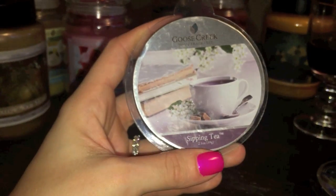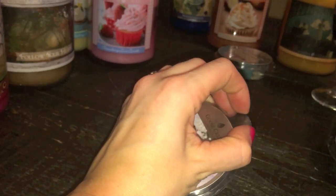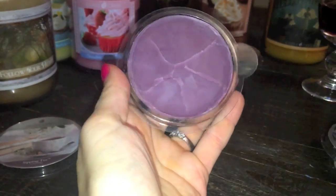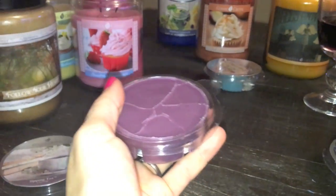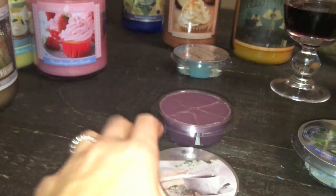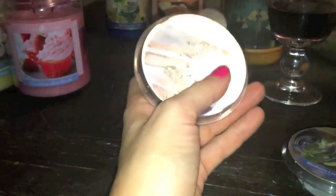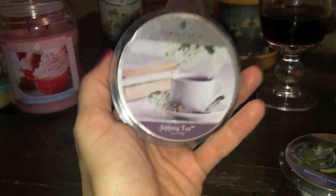I got the Goose Creek sipping tea and this is still perfectly full. I have not melted this yet, and it really smells like straight up white tea. Like just tea steeping. It's got a really nice florally tea smell. I really like this. I'm excited to give this a try. I'll probably review this and let you guys know what I think, but I'm a fan.